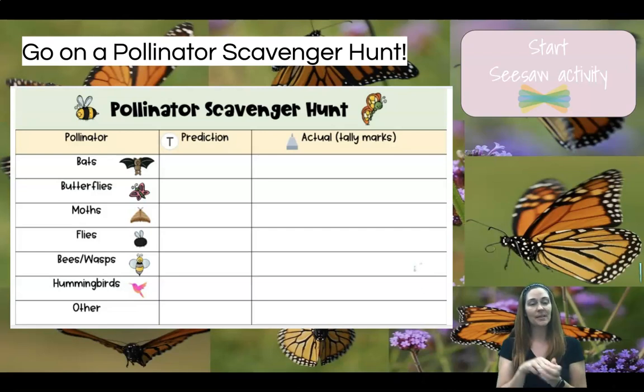So you're going to go ahead and take a prediction. You can guess you're going to see 2 butterflies, 0 moths, 4 flies, 8 bees, however you want to do it. Go ahead and make a prediction.